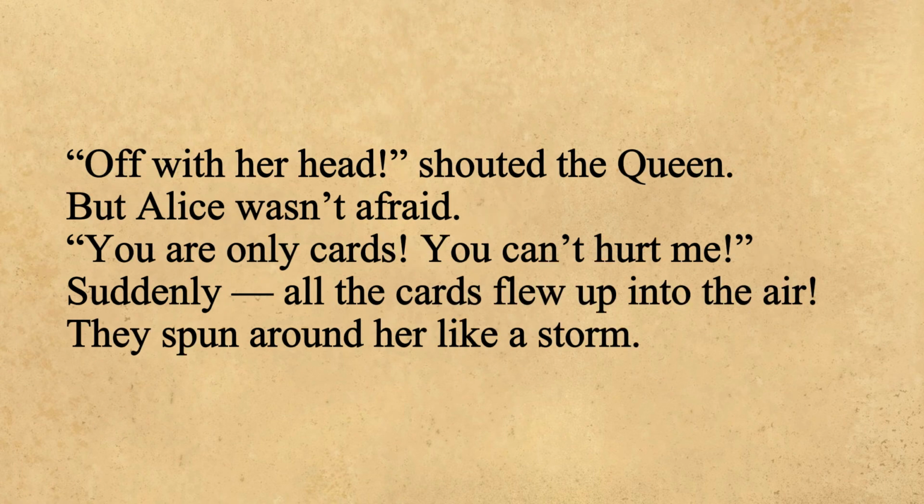"Off with her head," shouted the queen. But Alice wasn't afraid. "You are only cards. You can't hurt me." Suddenly, all the cards flew up into the air. They spun around her like a storm.